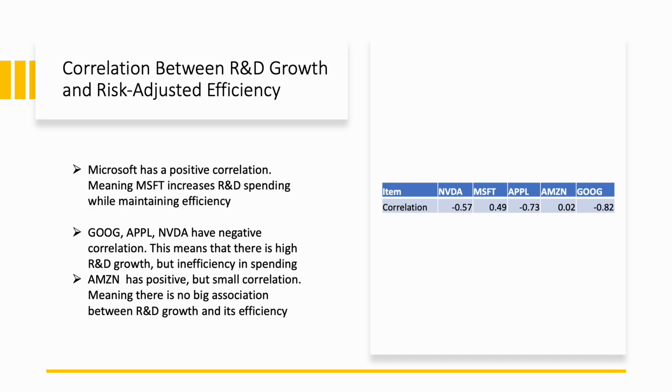Now, what I did is I tried to see a correlation between R&D growth and risk-adjusted efficiency, the growth rate of research and development and the risk-adjusted R&D to revenue ratio. This is the table that has the correlation, and as you see, for 3 companies, Nvidia, Apple, and Google, there is a negative relationship. This means that there is high R&D growth, but there is an inefficiency in spending of their revenue, basically.